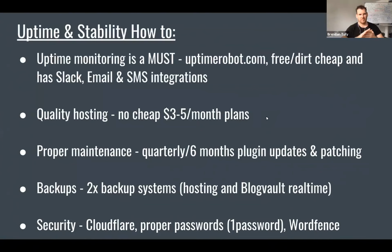So I'd say that's the starting point, and there's no excuse not to have the free version. Cost is not an obstacle there, and it's certainly not difficult to set up. So I'd say that would be the starting point.